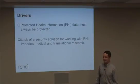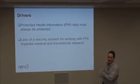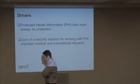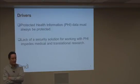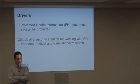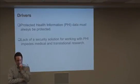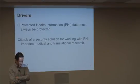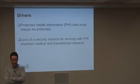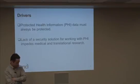All right, so now, what are we doing? The drivers, the problems. Protected health information, PHI data, must be protected at all times. Well, that's kind of a no-brainer. But the question is, how do you do it? It's definitely not easy. It's hard. And to get a handle on that is what the project is about. At a deeper level, though, lack of a security solution for working with PHI is impeding translational research, meaning that the TRACS Institute has the Carolina Data Warehouse for Health here, which has a ton of clinical data for use, hopefully, by researchers and clinicians.